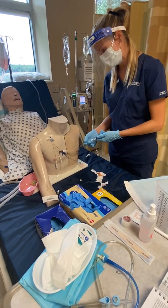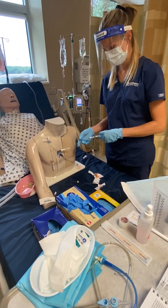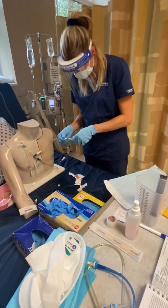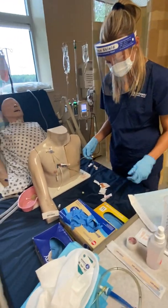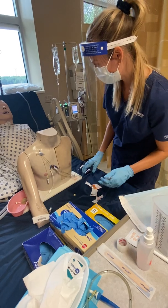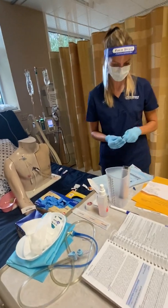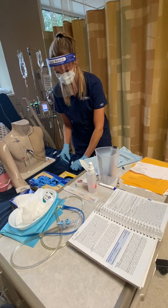All right, so then it's all cleaned off, so then we'll be giving this over 2 to 5 minutes. We'll just say that that was 2 to 5 minutes. Okay, all right. And then should be all good to go with that. We don't need to do any saline flushes because the line is running. So I could throw away all these supplies, get rid of this.